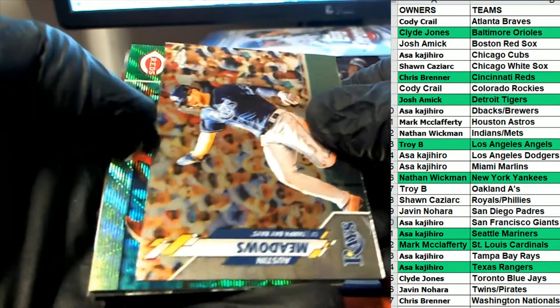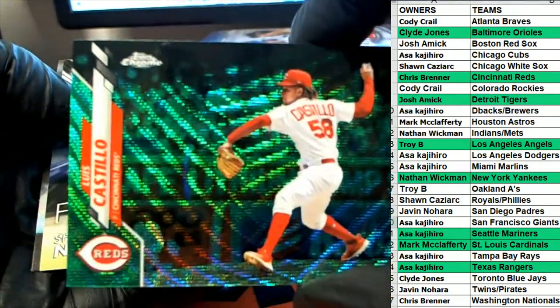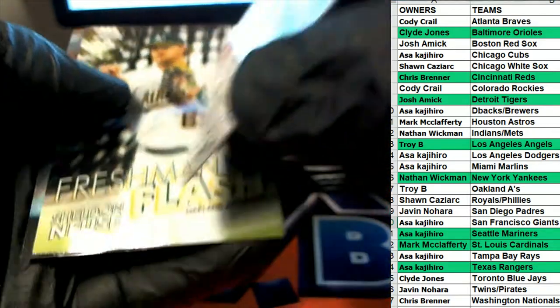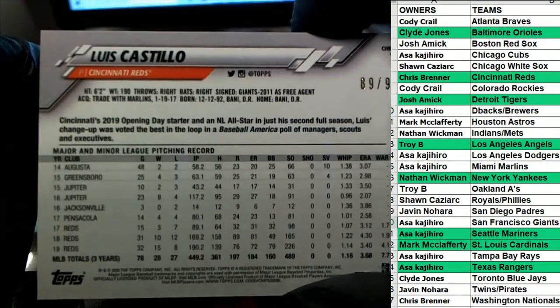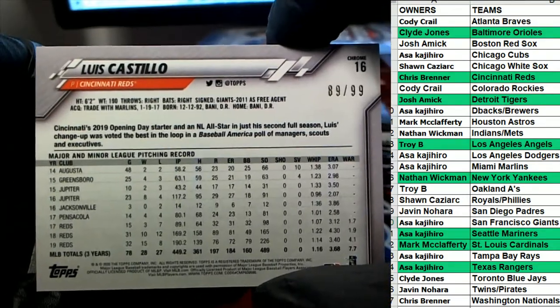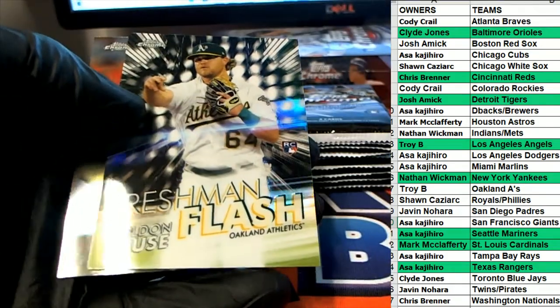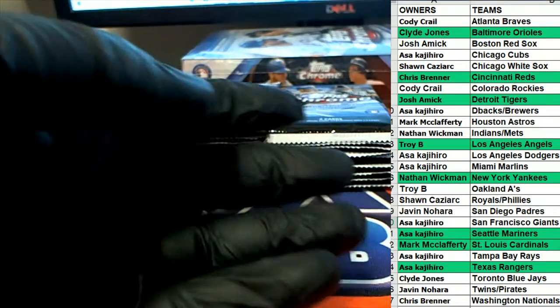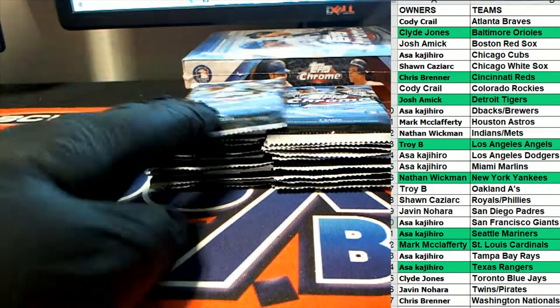Nice Meadows. All right, here we go. Castillo. All right, Chris, it worked, man. It worked. That Boone's Farm wine, son. 89 of 99, Chris B. Chris Boone Farm B. It worked up.